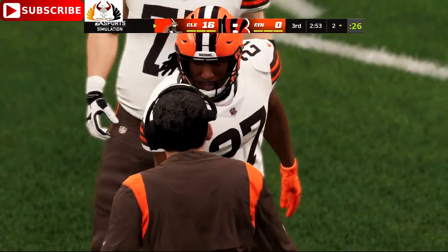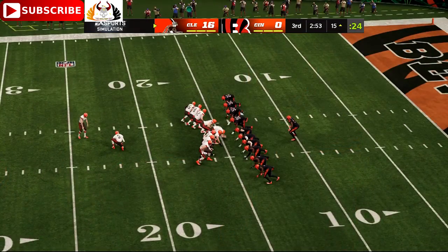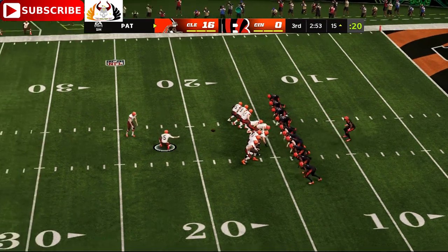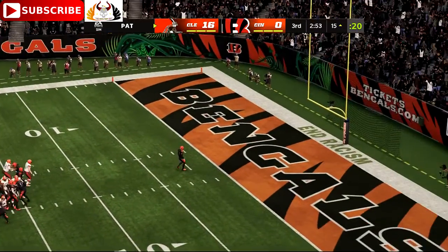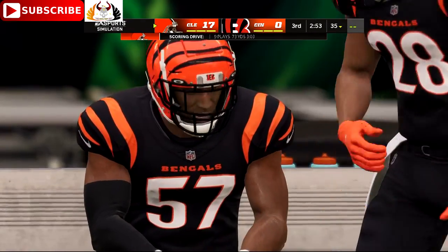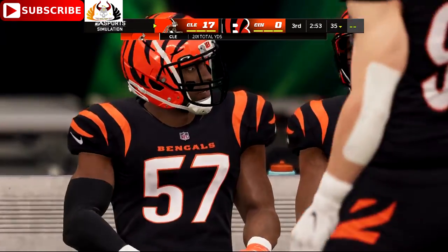Not only pulling away, but you mentioned that slowly but surely. You also drain clock, too, with a drive like that. So you really give yourself an advantage. Extra point by McLaughlin is up and good. And that makes our score 17-0.